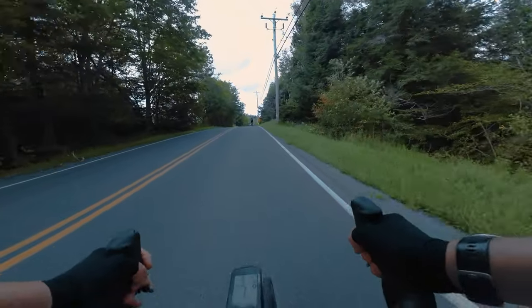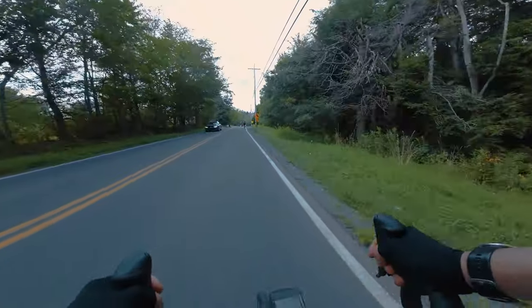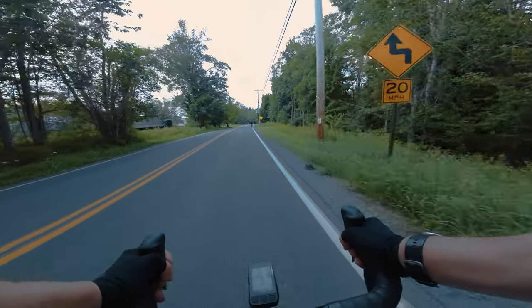After chasing them unsuccessfully for a few miles, Joy and I eventually sat up and cruised our way into town and crossed the finish line together.